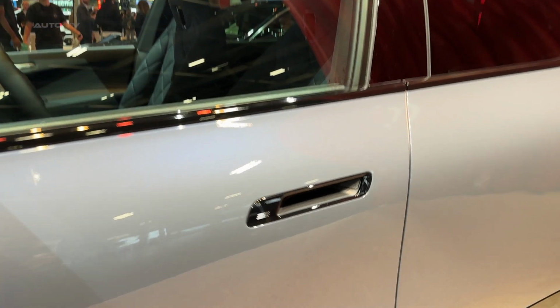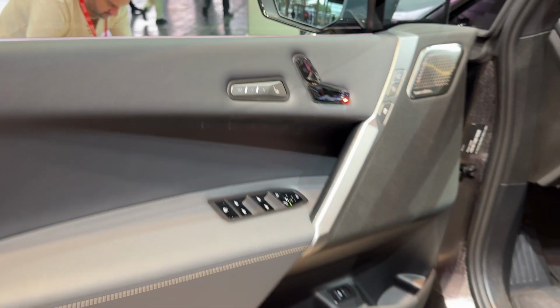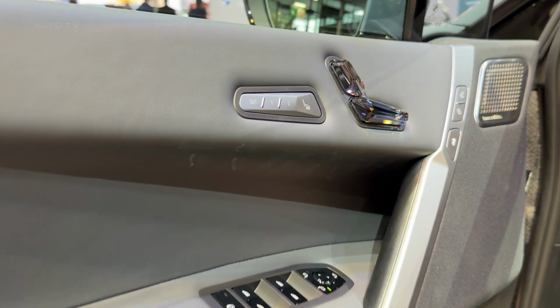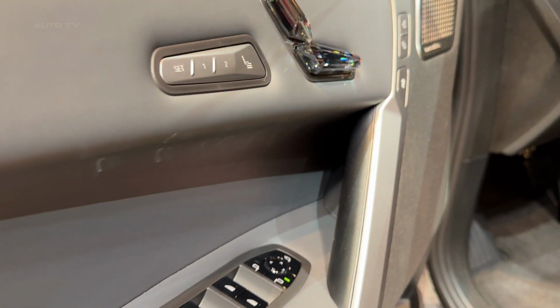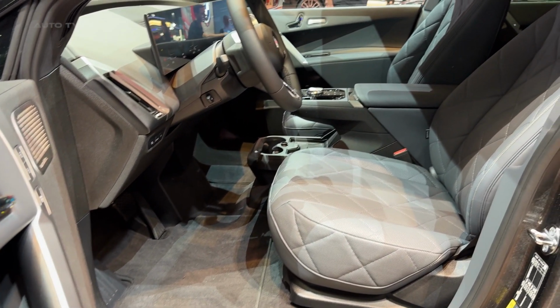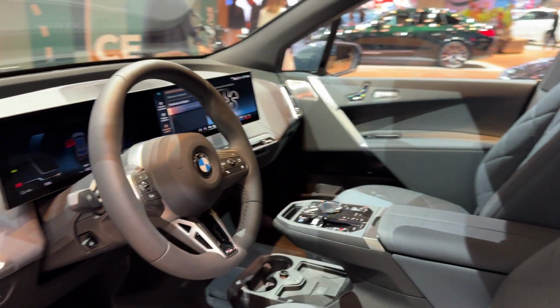Pop the key fob in your pocket and slip behind that hexagonal steering wheel. Yeah, hexagonal. And you're greeted by what might be the most sophisticated interior in BMW's lineup. The curved display that stretches across the dash isn't just for show. It combines a 12.3-inch digital cluster with a massive 14.9-inch touchscreen that somehow doesn't feel overwhelming.